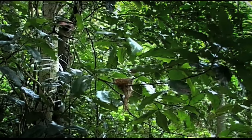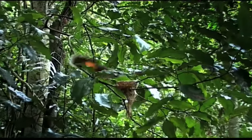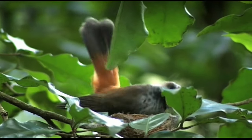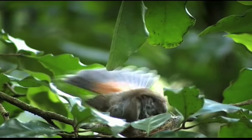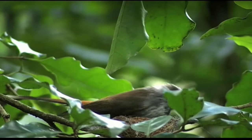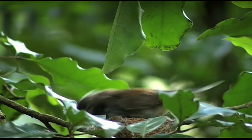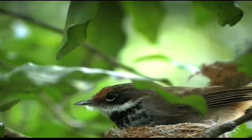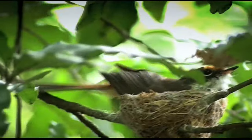Early in the new day, we find the rufous fantail. This mystical and rarely seen bird uses a spider's cobweb to stitch her nest together. She has scouted the forest for small twigs and fine grasses that will enable her nest to withstand the harshest of weather conditions.